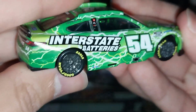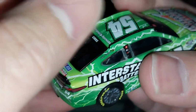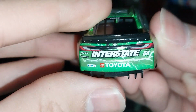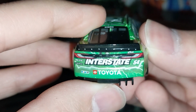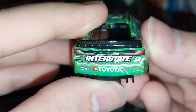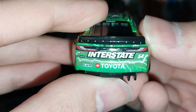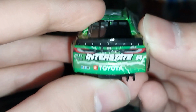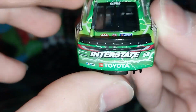Got Mobil 1 really small. He Gets Us is another car I'm not sure they're going to make, but that's kind of cool to see the logo on the car anyway. You have Toyota Camry XSE with the rear view camera. John 316, I Am Second, which has been on almost every single Interstate Batteries car. And number 54, Interstate, Mobil 1 and Toyota. Again, there's another cool look at the new mold from the back.